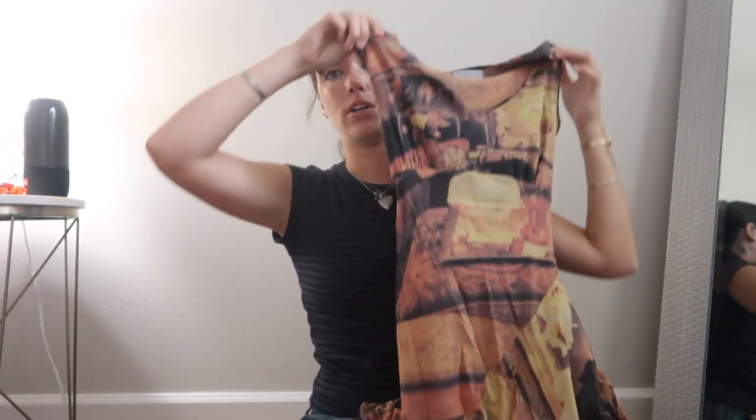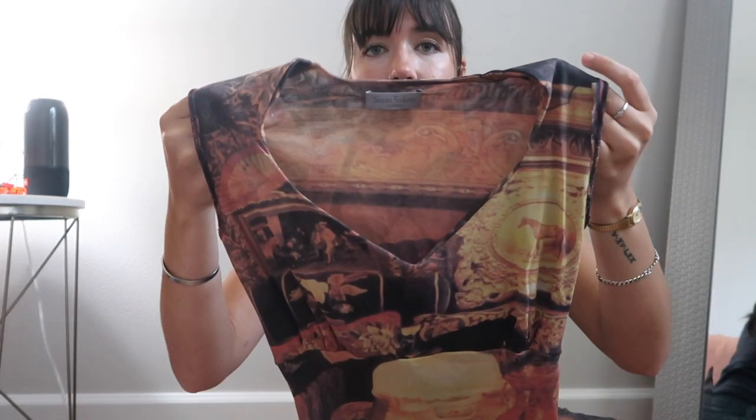Nonetheless, this really long dress, I loved the print. I loved the big flowy cut at the bottom, and I cut a higher slit into the knee. It also had these three-quarter sleeves, so I cut the sleeves off. It has a really nice neckline. I think it's a lot cuter without sleeves.